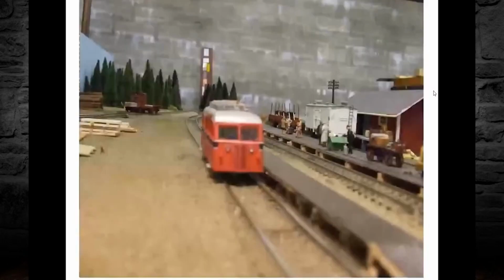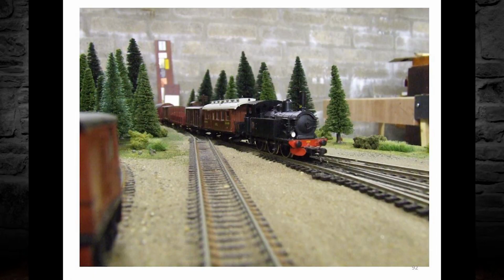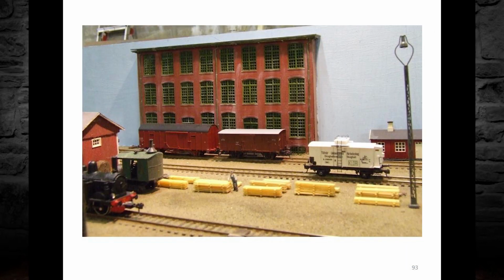The rail bus then departs at 1:10, and at 2 o'clock, the next train comes up, having done a variety of things in its way. The coach actually has baggage facilities within it, as well as passenger facilities. It again shunts. Here we can see the factory building. I need to add more factory building.